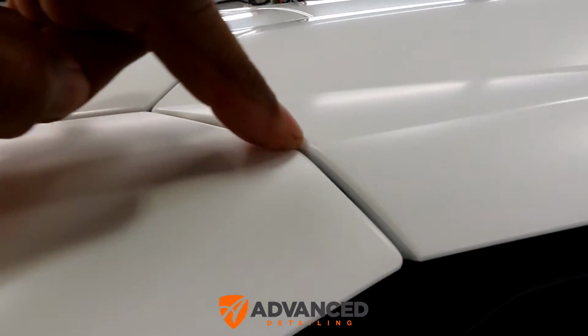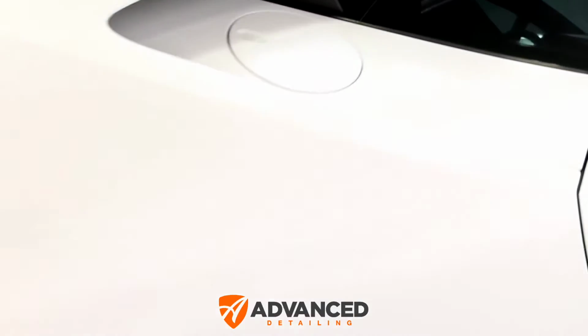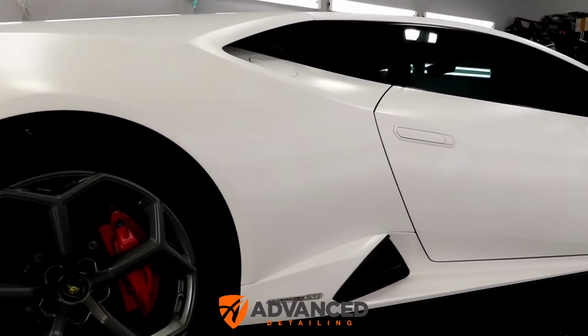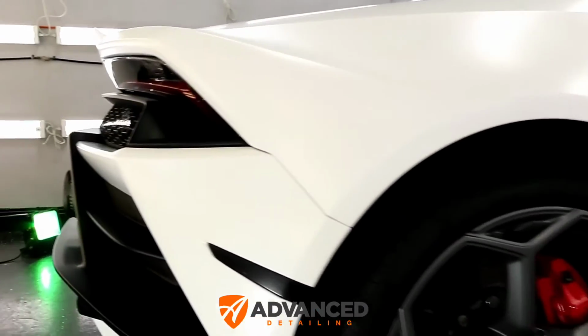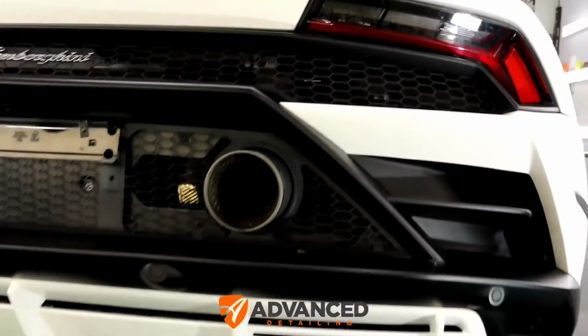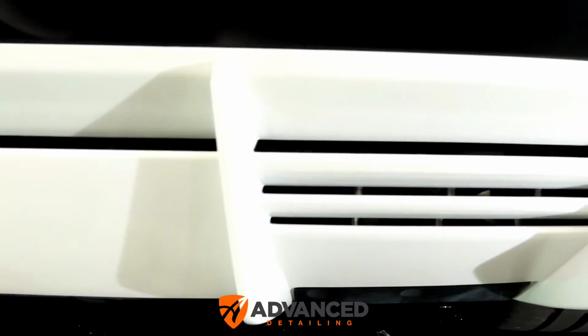So somebody who doesn't know that his car has PPF would not be able to tell. They will look at a car and they think it's just matte paint. And of course, with the matte car, you have to use matte film. So we used XPEL Stealth PPF. Of course, it goes on every painted part, so the diffuser is also completely covered. Everything is wrapped.